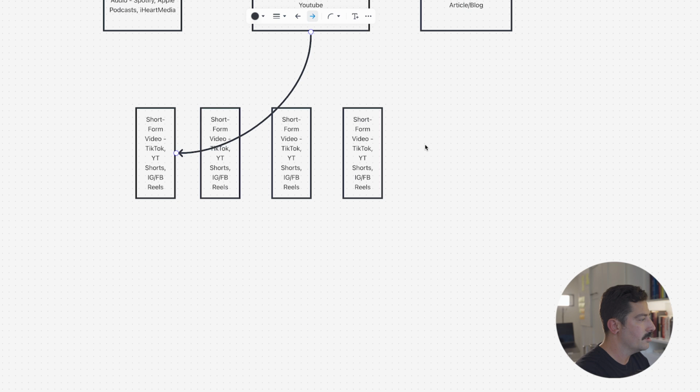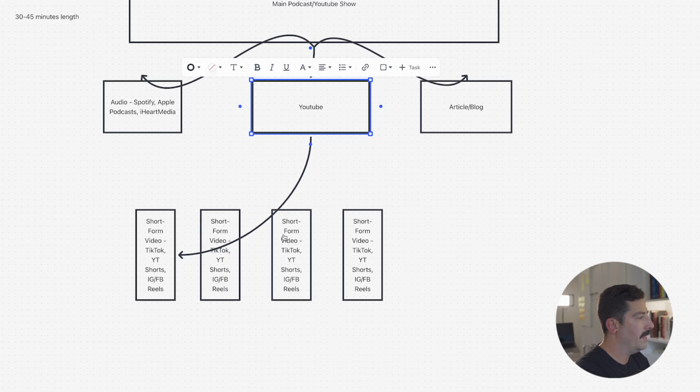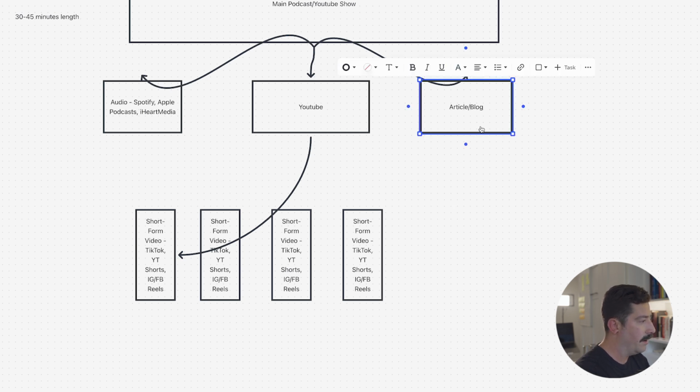So we're just going to put this all here on one row for the sake of simplicity, right? From that single long form video, we have, let's call it 4 shorts. Again, you can do 5, 6, 7, 10, 15, as long as there's enough content in there that makes sense, right? From the written article, a lot of times what we'll do is, AI assisted, take the transcript from the video, use that as kind of a starting point, and then clean that up and turn that into a blog.